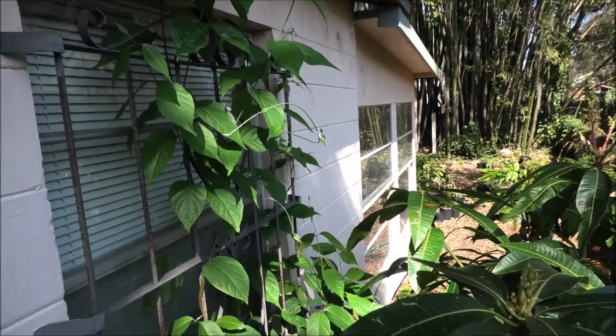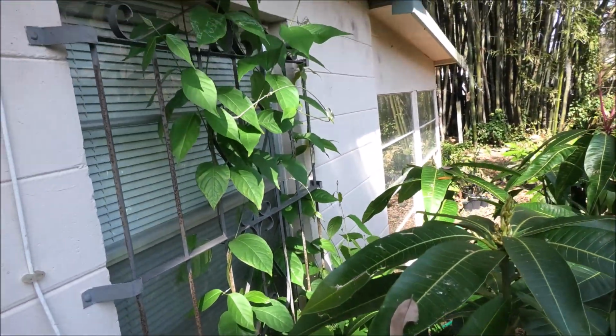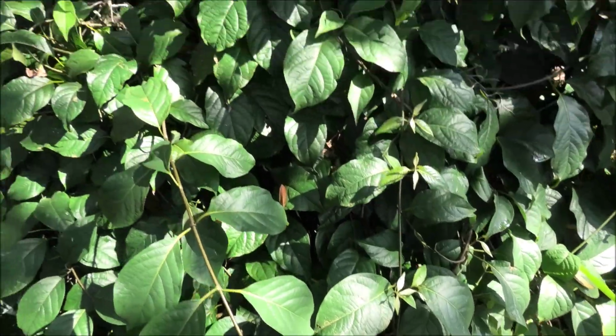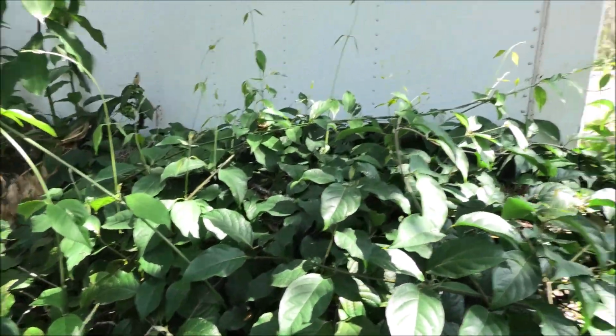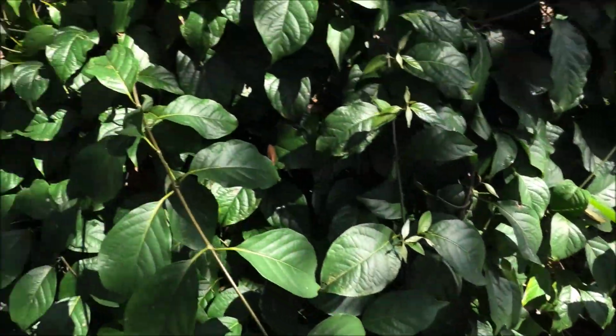Got the white form of Banisteriopsis caapi growing here. Got a Banisteriopsis muricata here going crazy. This is the red.